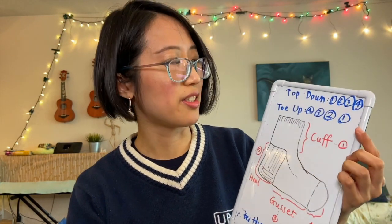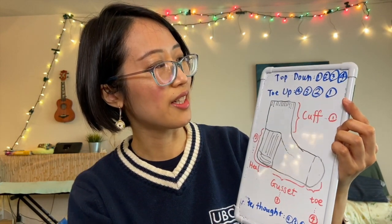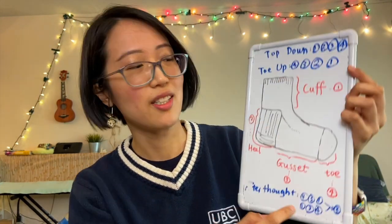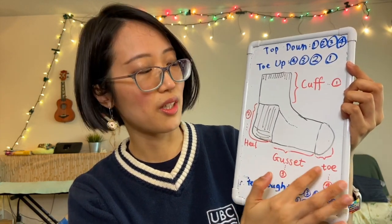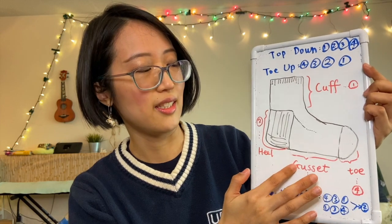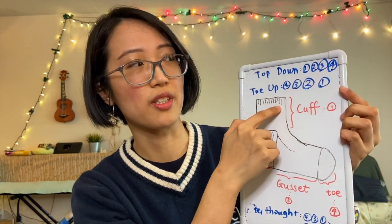And then there is the toe-up method, where you knit 4, 3, 2, 1. So you start with the toe, and you work up to the gusset, and you do something for the heel, and you go to the cuff.